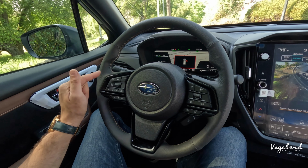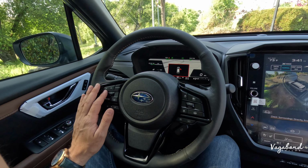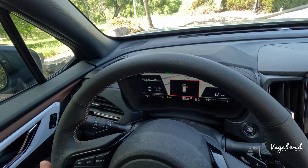On the left-hand side, we have our media controls, our voice controls, our phone controls, as well as you can mess around with the info cards on that front screen from the switches here on the left. Behind that, we have the regen paddles, plus on the right, minus on the left for that ECVT.